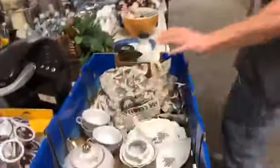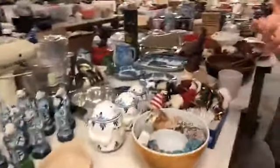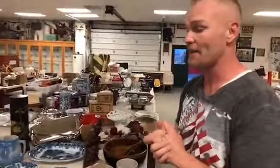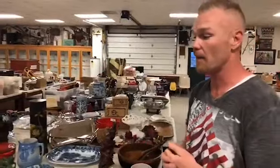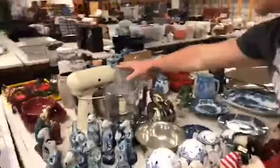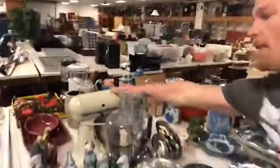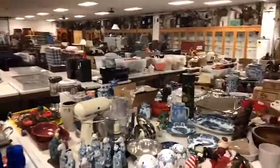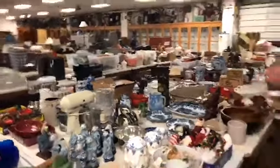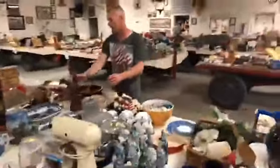There's lead crystal and China. There's really a lot of really nice kitchen items. Dorothy liked to cook, and she had quite a bit of really nice high-end cooking items, like a food processor here. You've got a KitchenAid mixer, which is made by Hobart, the best mixers in the world.